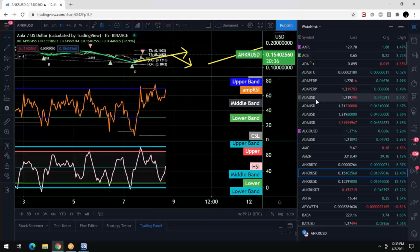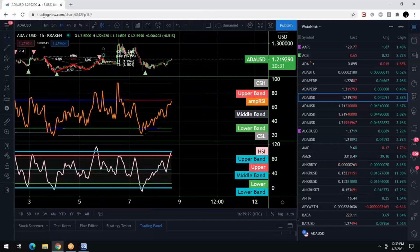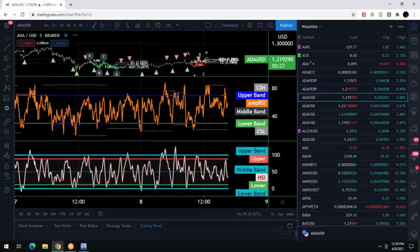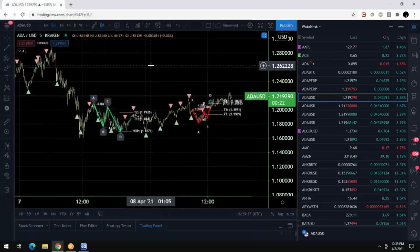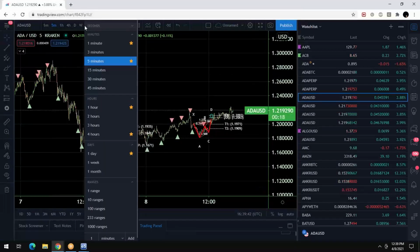There's been a few of these. Cardano, you guys know I like it. Beautiful 5-minute from yesterday at 18 cents. And this is the thing we want to be favoring. I think it was on 30-minute, not only 5-minute, but 30-minute. There was a bigger pattern.